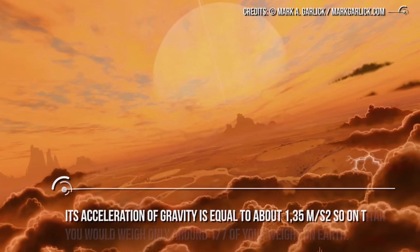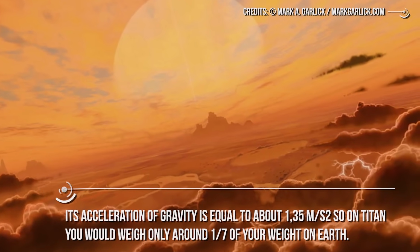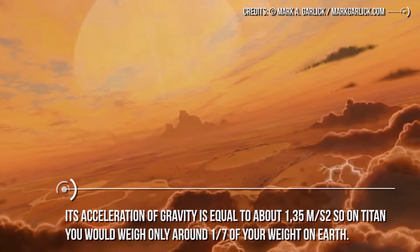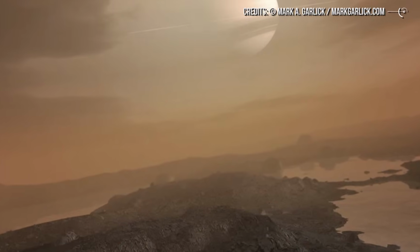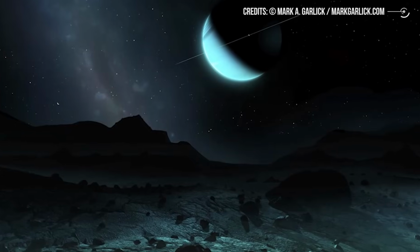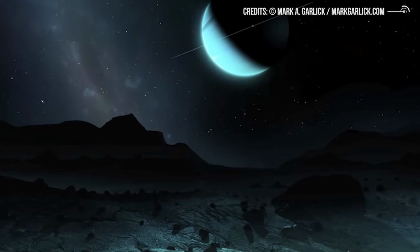Its acceleration of gravity is equal to about 1.35 meters per second squared. So on Titan, you would weigh only around 1/7 of your weight on Earth. But be careful, your mass, that is the amount of matter you are made of, remains the same. Because exactly what changes is your weight, because the gravity of the celestial body which you are on changes.